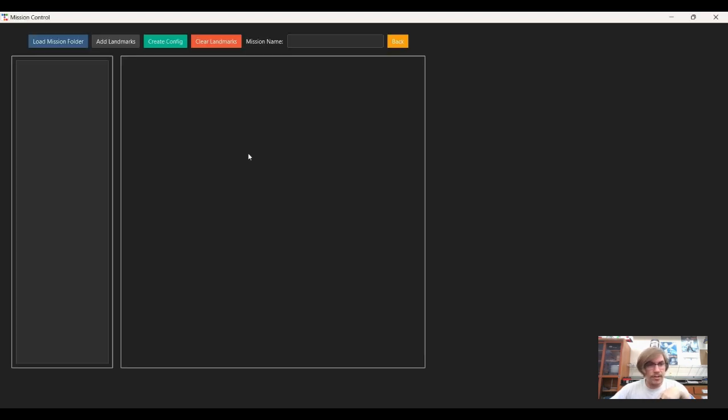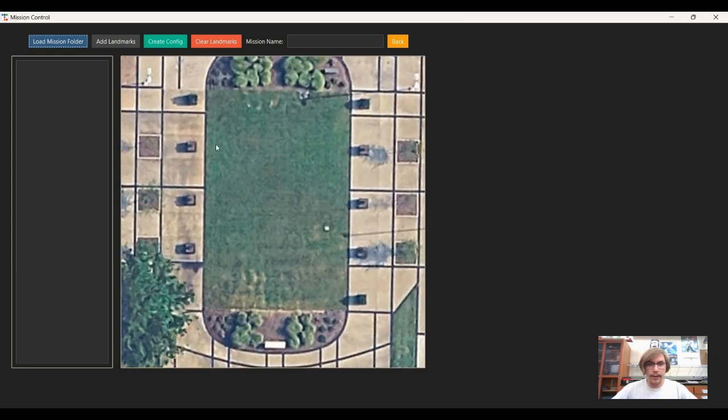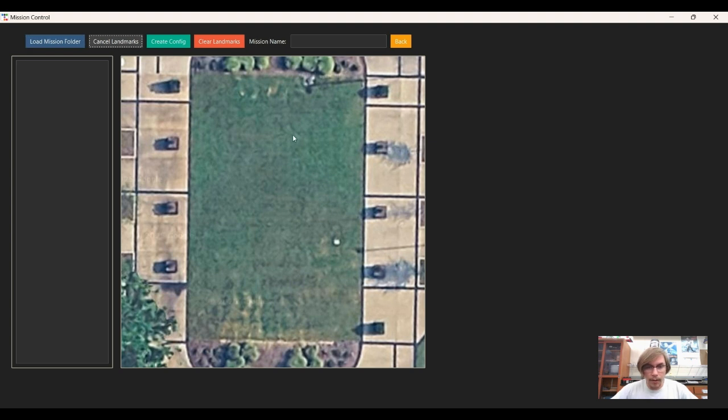Then we're going to create our mission. We're going to load that folder that we had just gotten. It's going to be in our, there it is. All right. And then see, we got an area that's been selected. We're going to go and add our landmarks.